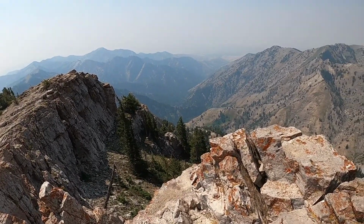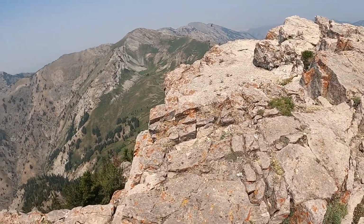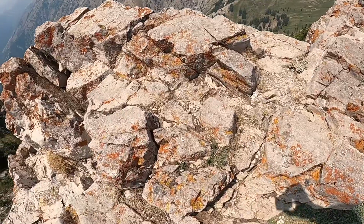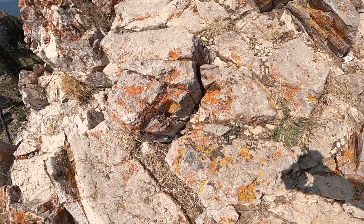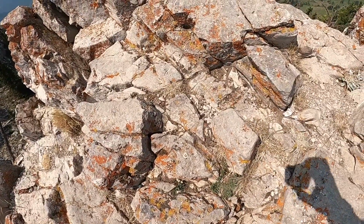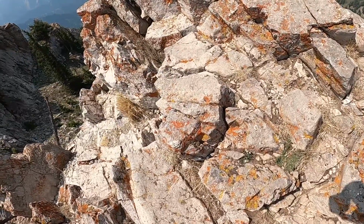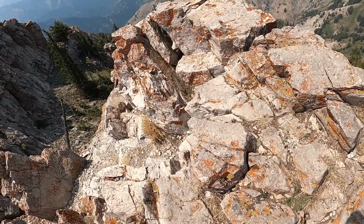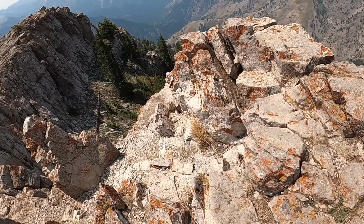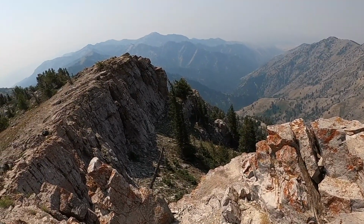This is the top of it. This is Mount Naomi. I really wonder why it's red like that. It's almost like there's a lot of iron in the stone, and it's rusted. Maybe that's what it is. So it'd be great to have a geologist weigh in on that, but I don't know any.